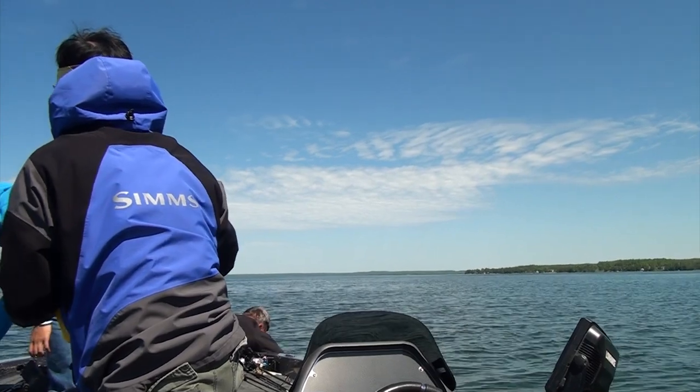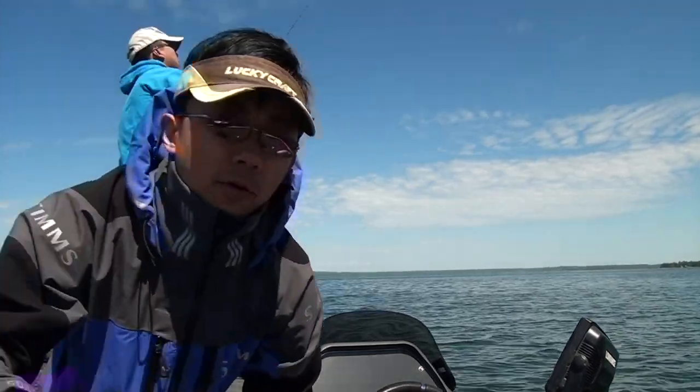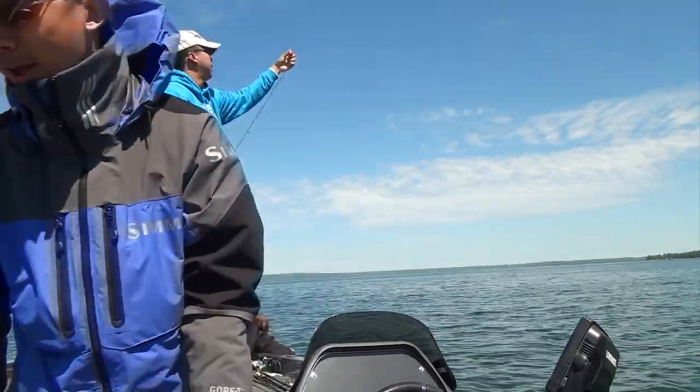You can drop shot with a short leader. With a shorter leader? Yeah. Sure. Folks at home, did you see how much it takes to catch one giant bedding bass, huh? You want to try it? Try it.